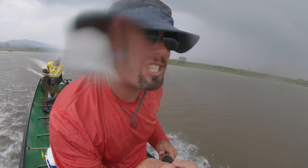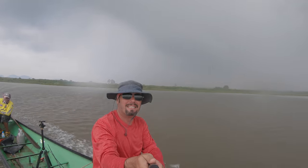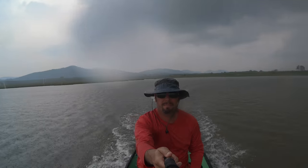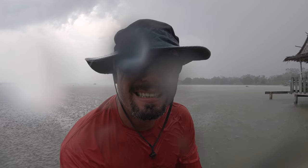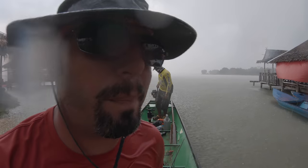So we better get packed up before this wind just hammers us. It's gonna rain really hard before we get back. Well, we got everything put away just in time. Just hammering down now. Woo! Wow, what an end to the day here fishing. Well, if you can't handle a little bit of rain, then Thailand's probably not the place for you. It's an absolute blast.